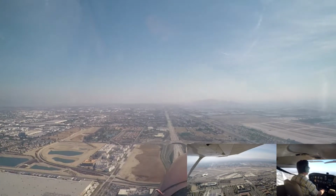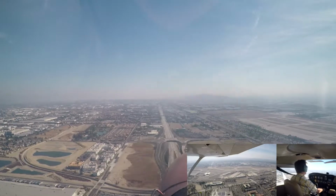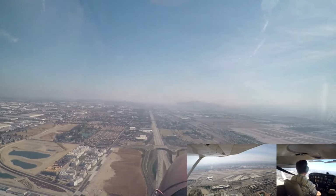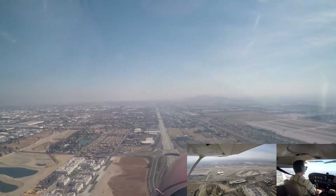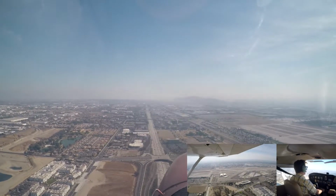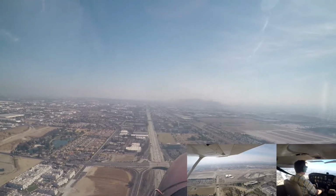Roger. Wind 270 at 5, runway 26 right, clear for the option, on the go, left direct, approved at or below 2500. 26 right, clear for the option.